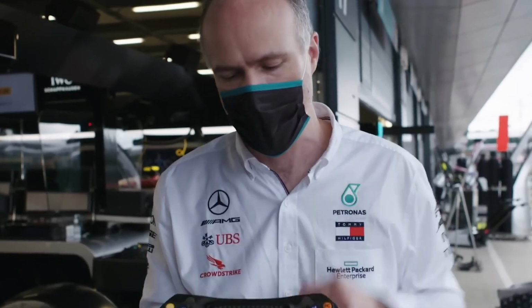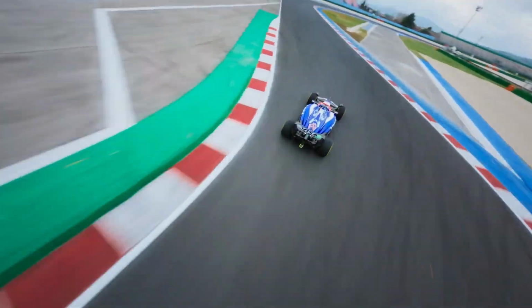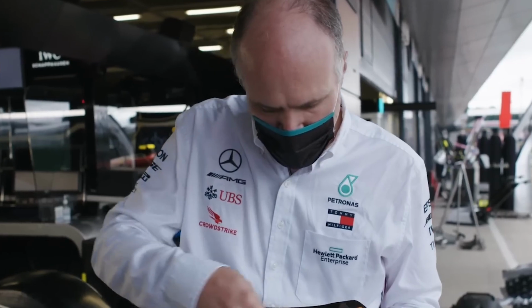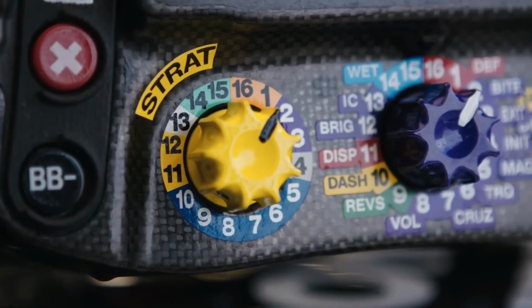Over the years, the steering wheel of a Formula One car has evolved from a simple steering wheel to the control center of the most advanced machine in motorsport. Each of its buttons and dials has a specific function, allowing drivers to manage race strategy, modify engine settings and optimize the performance of the car in real time.